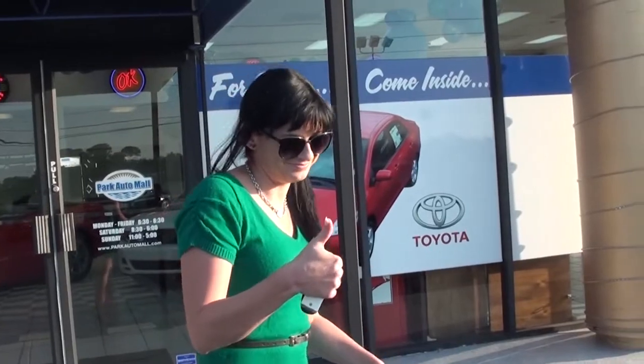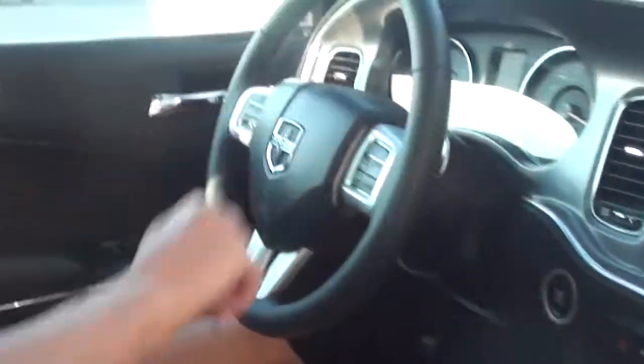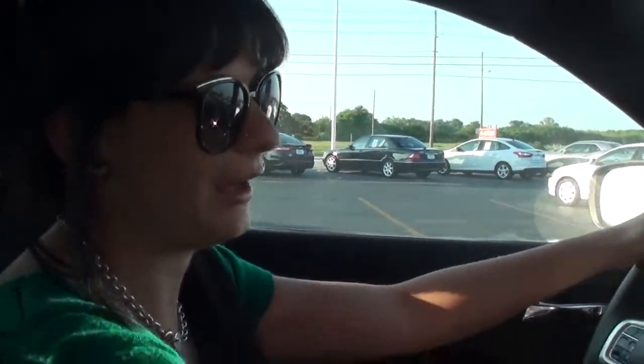Should we take a look, Jen? I'll show you. I will happily start you. Got it. This is the 2014 Dodge Charger Hemi V8 5.7 liter engine. Holy. I mean, there's just no words after you say that.